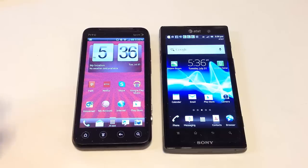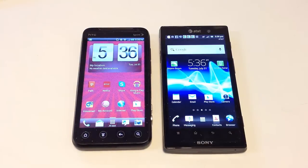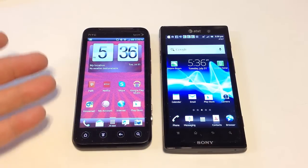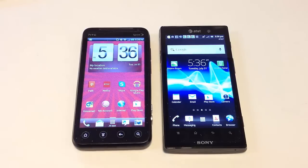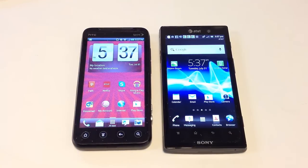So we're going to compare these two phones. We're not really going to compare the services. The one nice thing about AT&T is you've got great download, great upload data speed, and all that good stuff. With the Sprint phone, well, Sprint owns Virgin Mobile, let's put it that way, so it runs on Sprint and has the Sprint logo on it.